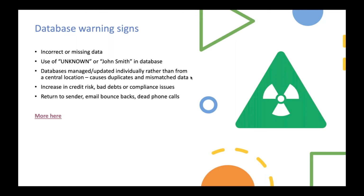Some other database warning signs: some obvious ones where you've seen an increase in credit risk, bad debts, or compliance issues. This could be across the whole portfolio. However, it could also be in specific segments, industries, or geographical locations. A portfolio health check can help identify those. It may be that you don't actually know that there is an issue with a specific state or industry. However, off the back of performing one of these health checks, you can have your eyes opened to the fact that, wow, okay, we really need to stop trading with sole traders in WA, or we need to stop trading with retailers in Queensland, that sort of thing.